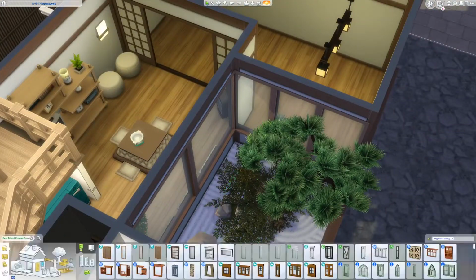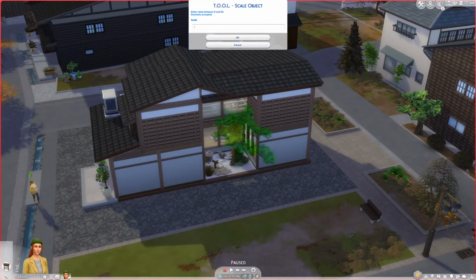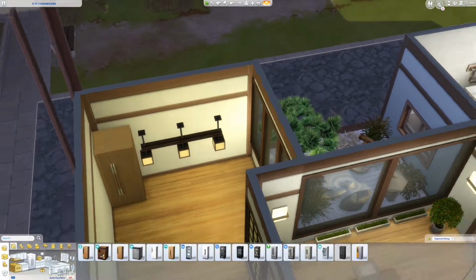So you can see a little bit of the traditional garden we have there. You have views from all over the house. You can see it from upstairs. It's my favorite part of the house, really.